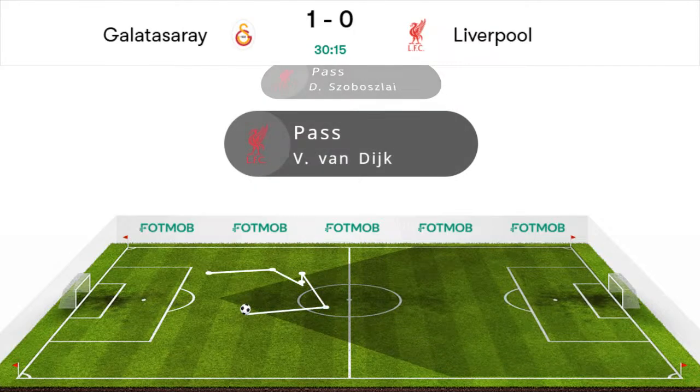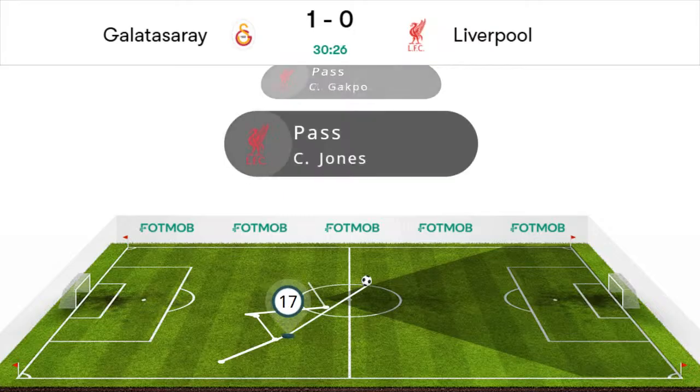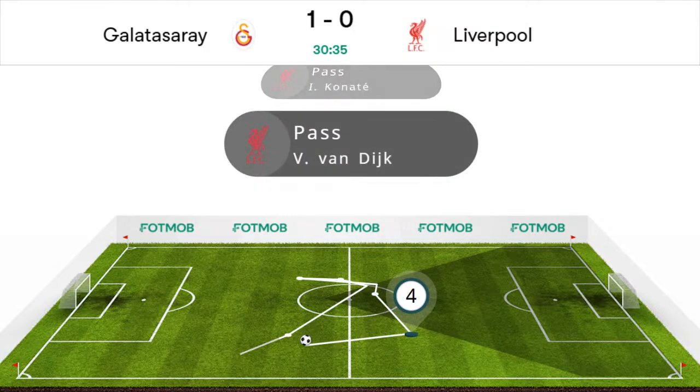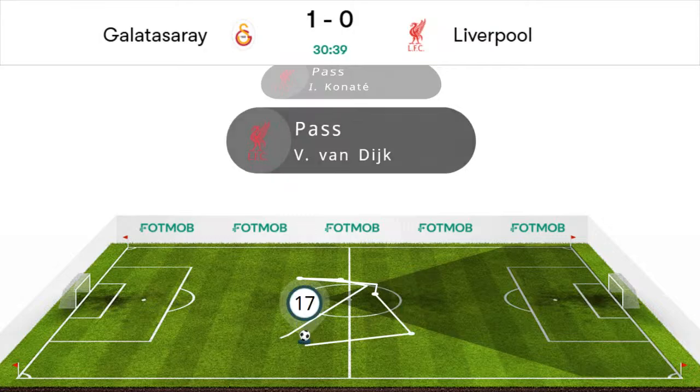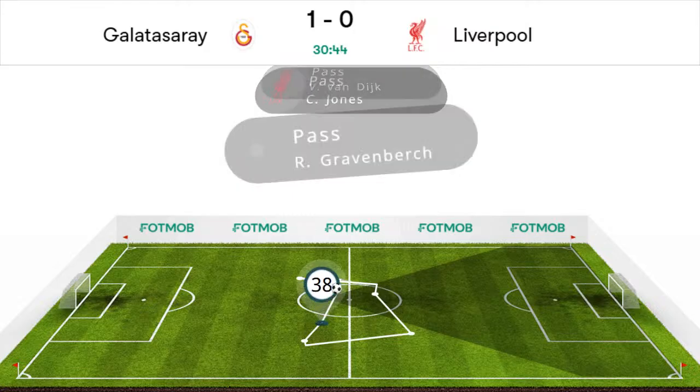Just doesn't quite catch that right. Here's Kirkes on the left. Plays it infield. Van Dijk slips it forward. Wirtz sprays this one out to the right hand side. Here's Frimpong. Cuts inside, lays it off for Kirkes. To Szoboszlai. Here's Gravenberch. Szoboszlai picks it off his boot and plays it back to Van Dijk.